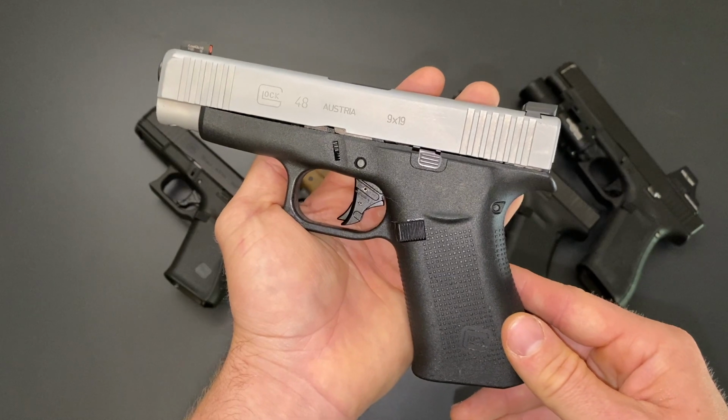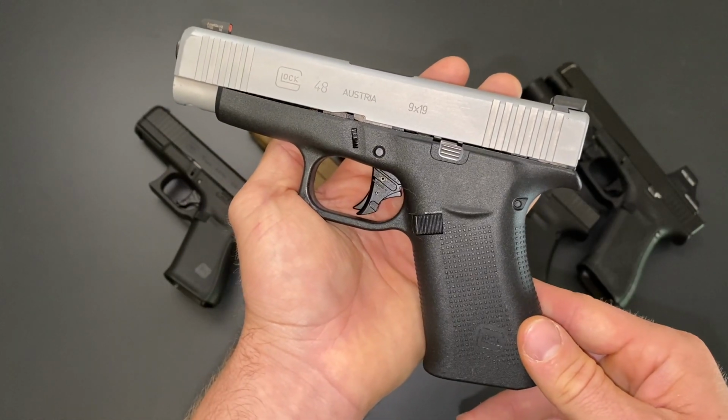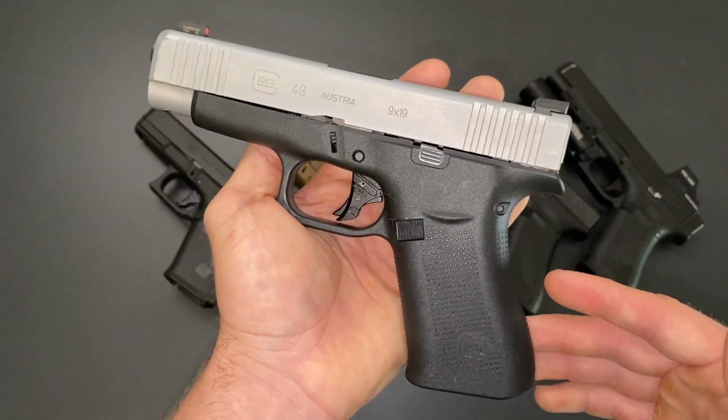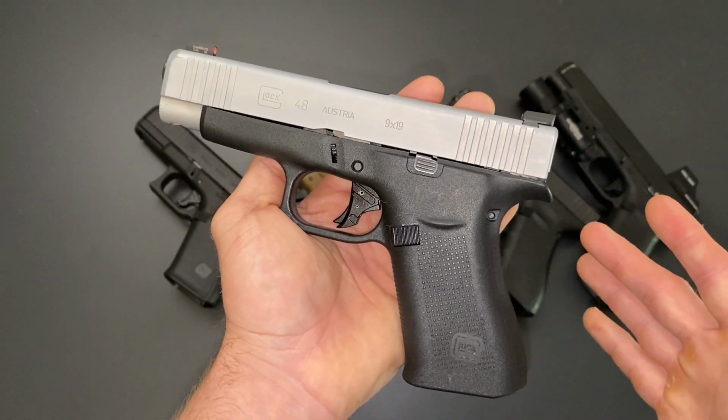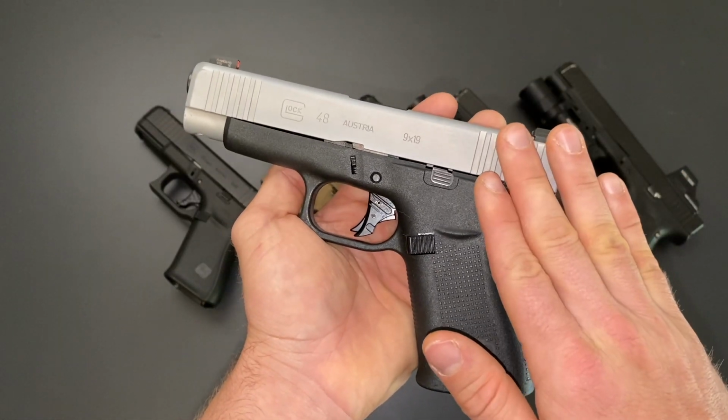And I'm not saying it's impossible. I know everyone's in the comments with the 42 and 43 telling me why I'm wrong and how they can shoot it just fine. But let's be real, some guns are just easier to shoot than others if someone doesn't know what they're doing. And this gun is easier than those two.